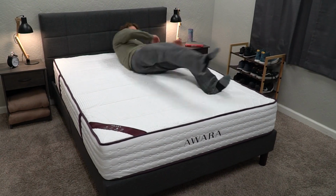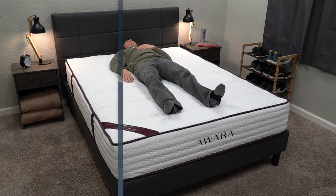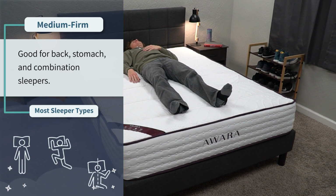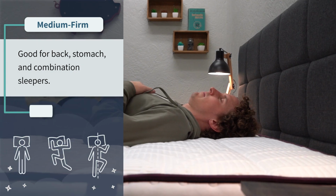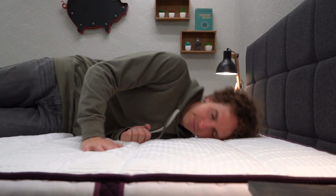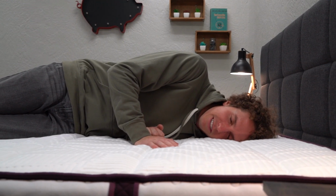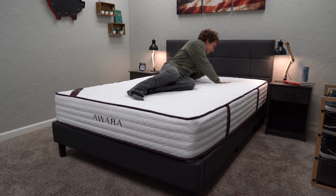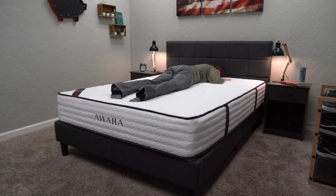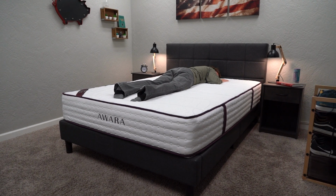And that kind of brings us to our next section, which would be firmness. So the Awara mattress is right around a medium firm on our firmness scale, so it should work for all sleeper types, back, stomach, side, and combination. It will be slightly firmer than the Purple mattress, so it might be a better choice for any strict back or stomach sleepers. And I just say that because we tend to notice that most back or stomach sleepers tend to prefer firmer mattresses, and side and combination sleepers tend to prefer softer ones. But hey, you might be different, so medium firm with Awara.